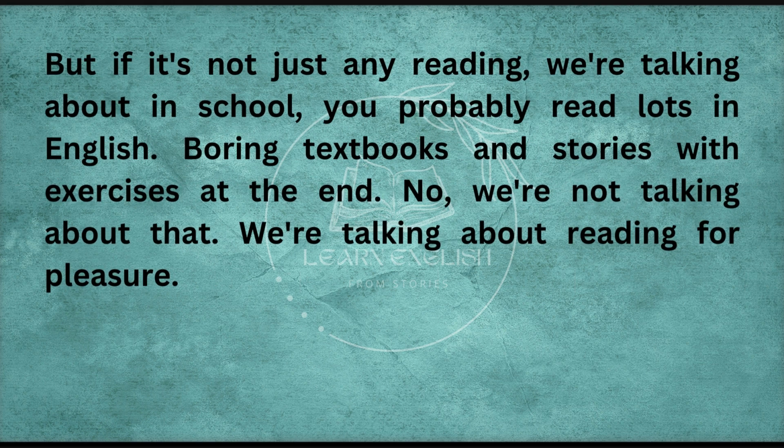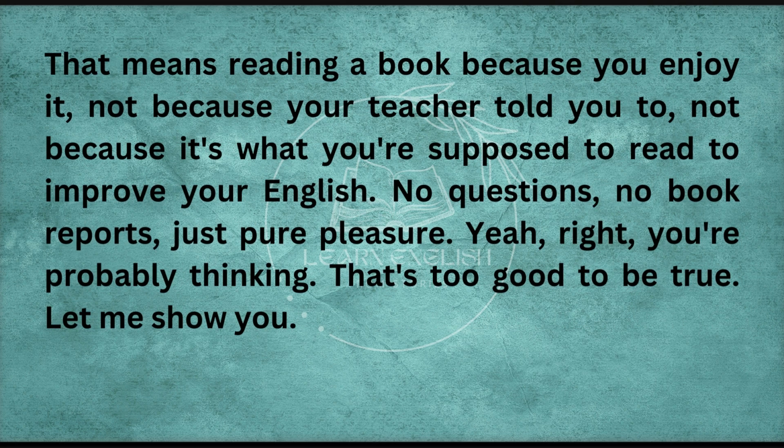But it's not just any reading we're talking about. In school, you probably read lots in English. Boring textbooks and stories with exercises at the end. No, we're not talking about that. We're talking about reading for pleasure. That means reading a book because you enjoy it, not because your teacher told you to, not because it's what you're supposed to read to improve your English. No questions, no book reports, just pure pleasure.